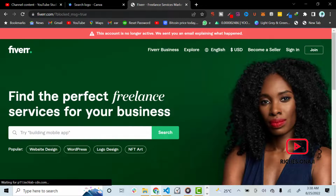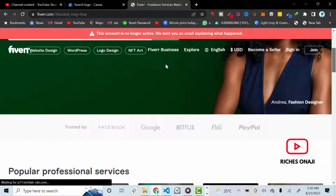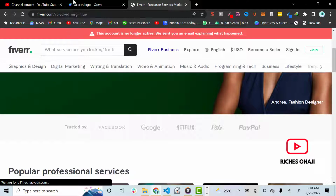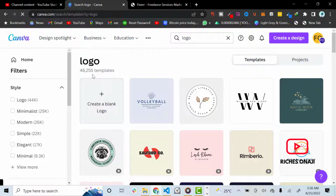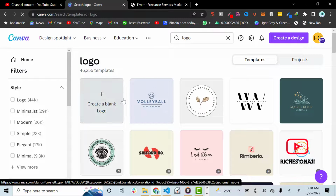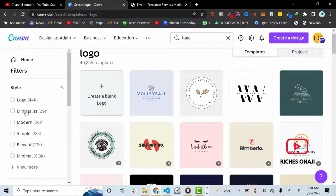So let me show you. Okay, let me go back to logo design. So here we go to Canva, right? Now you see that we have over 46,000 templates. Now you see minimal designs here. So these are very, very minimalistic designs. Now you can choose categories here. You see here minimalistic designs, modern design, simple, elegant, minimal. So there are more categories here. You can just view more: feminine, illustration, 4K, luxury.